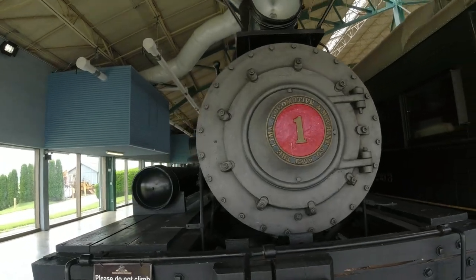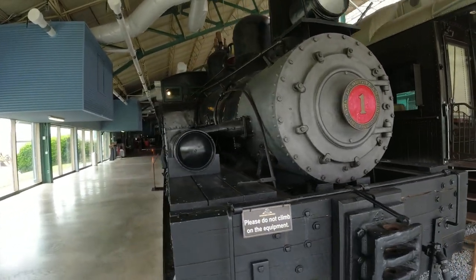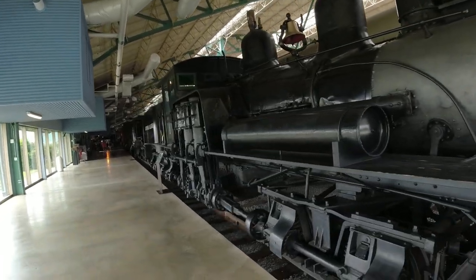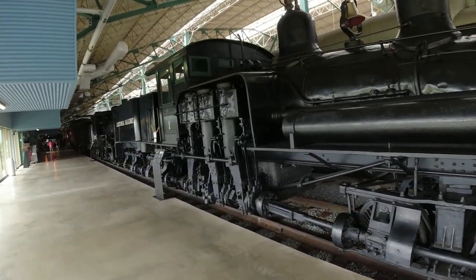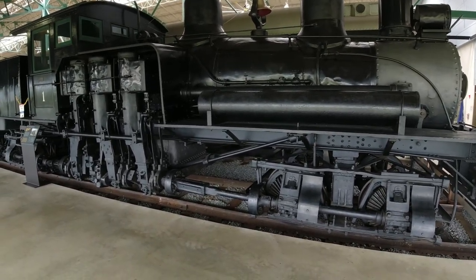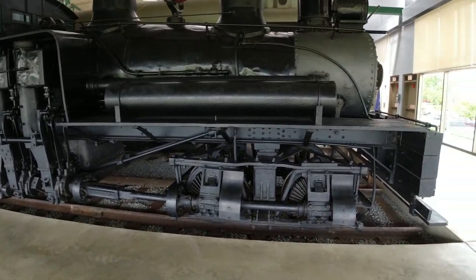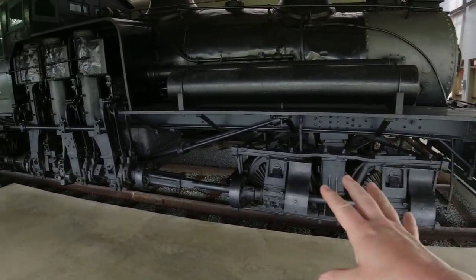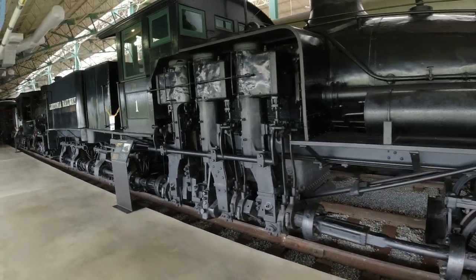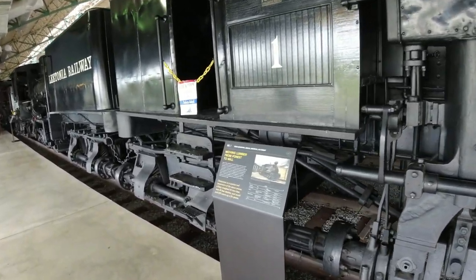It says number one, Lima Locomotive Works. This says 1906 on it. Now this is a Shay locomotive. This is another very unique locomotive, and these actually operate still to this day down in Virginia at the Cass Scenic Railroad. And these are basically driven with gears. It doesn't have big drive wheels or connecting rods. It's a very unique looking locomotive.